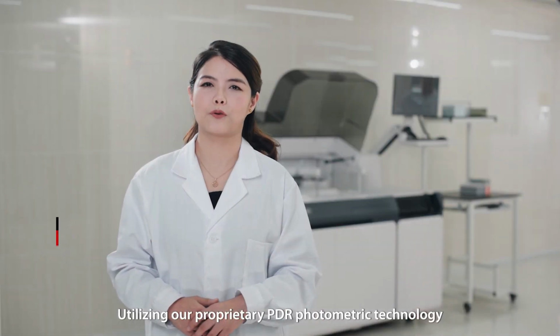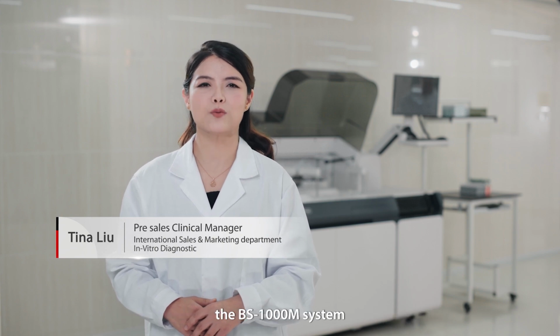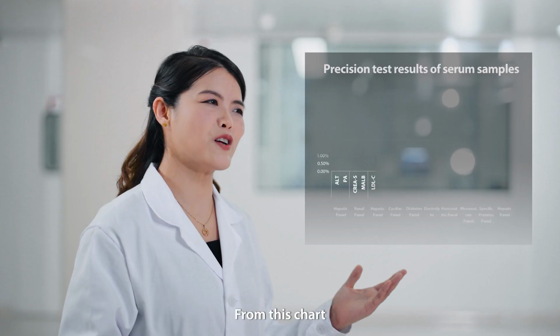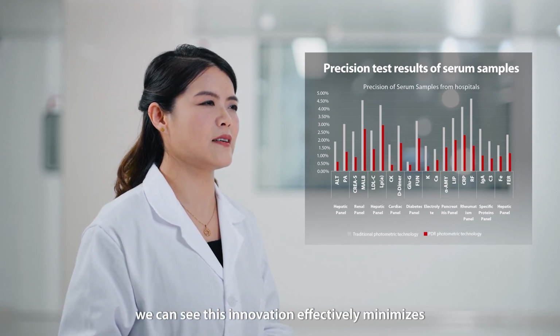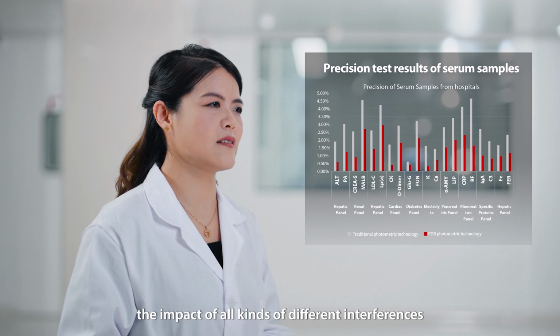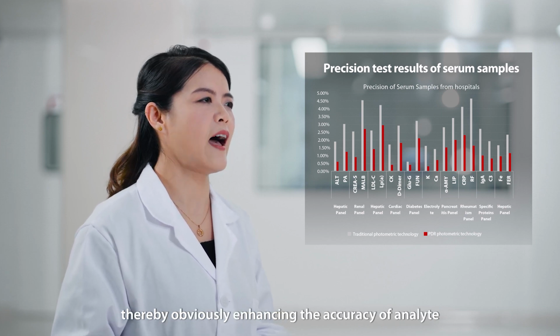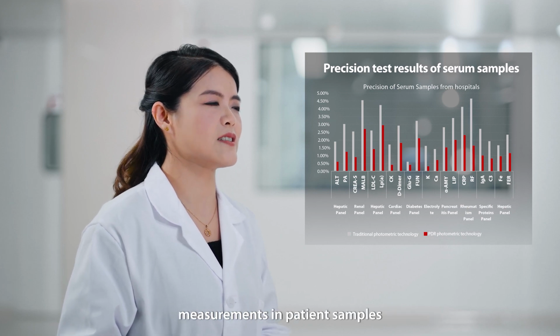Utilizing our proprietary PDR photometric technology, the BS1000M system offers dynamic monitoring of the entire biochemical reaction process. From this chart, we can see this innovation effectively minimizes the impact of all kinds of different interferences, thereby obviously enhancing the accuracy of analyzed measurements in patient samples.